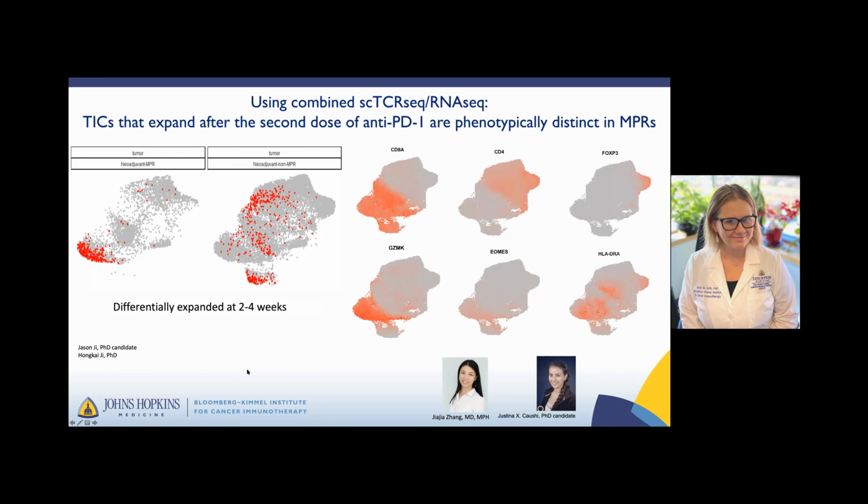But when we look at gene expression, it seems the clonotypes that are expanding in our responders have more of an effector phenotype. So they have granzyme K, they have upregulation of MHC class II and eomesodermin. So there are these functional differences that we're now in the process of teasing out a little bit more, to understand what is different about these clonotypes that are expanding in the periphery between our two response categories.